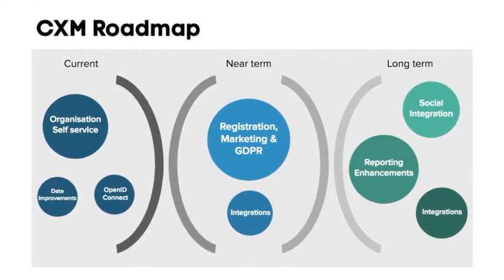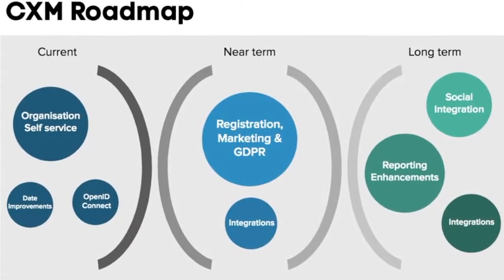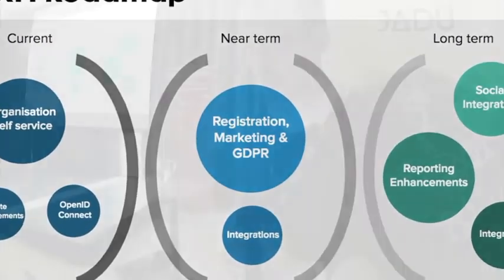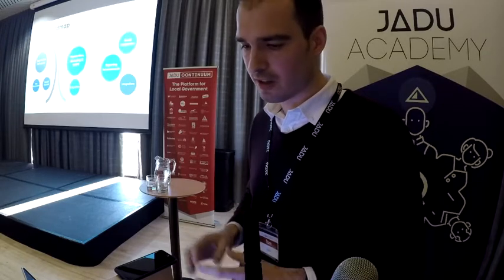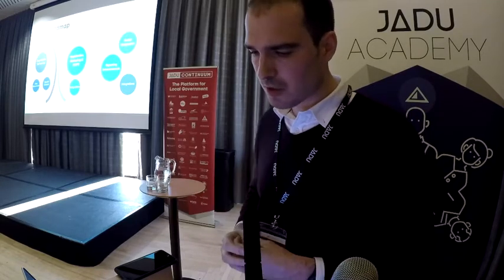Near term, so Sarah was talking about GDPR. So we're looking at improvements to, as I mentioned, the whole registration process. So making it as seamless as possible for people to register. So that might be using their social media, their Google account to sign in without having to create a new account, type in their email address and remember another password.